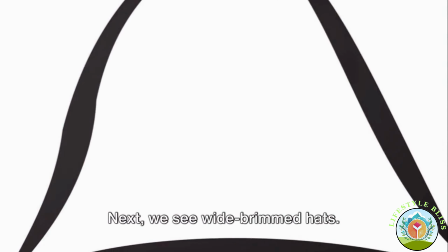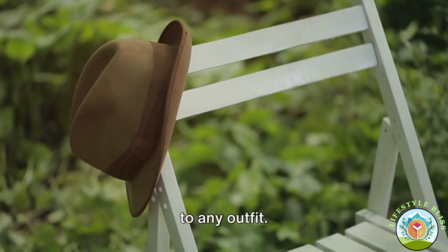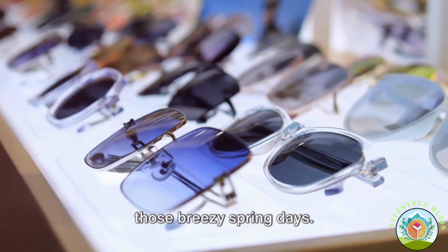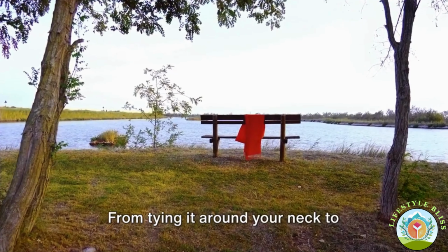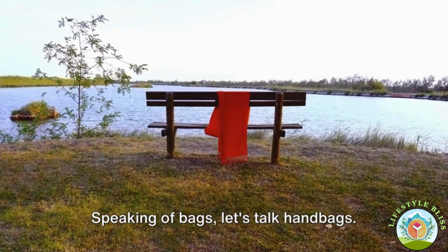Next, we see wide-brimmed hats. Whether it's a casual day out or a fancy brunch, these hats add a touch of elegance to any outfit. And let's not forget scarves. They're versatile, chic, and perfect for those breezy spring days. We see a montage of different ways to style a scarf. From tying it around your neck to wrapping it around your bag, the possibilities are endless. Speaking of bags, let's talk handbags.